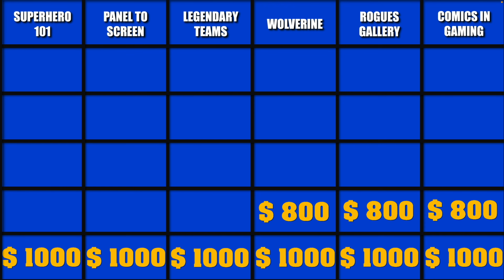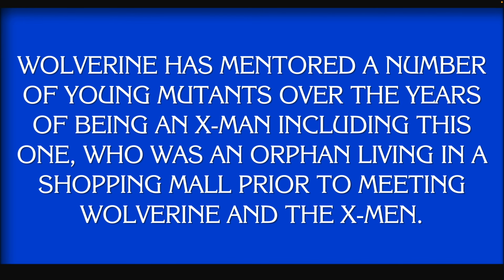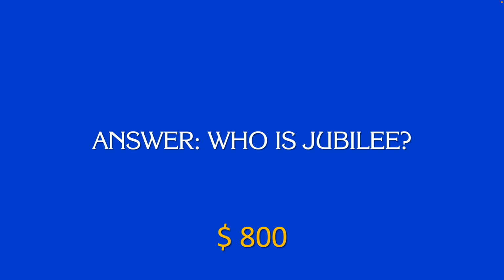Next up, Wolverine for 800. Wolverine has mentored a number of younger mutants over the years of being an X-Man, including this one who was an orphan living in a shopping mall prior to meeting Wolverine and the X-Men. Yeah, we're talking about the one, the only, Jubilee.